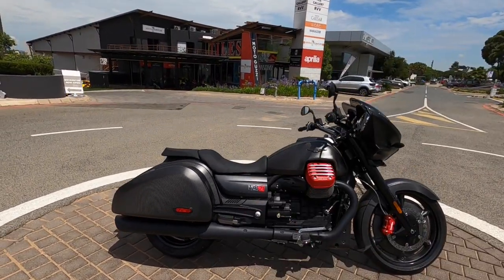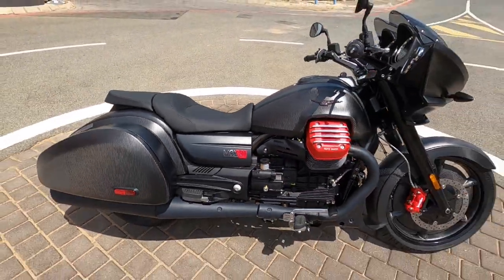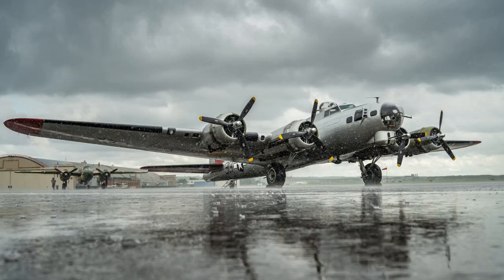Now, talking about the Flying Fortress, that nickname, for those of you who don't know, the Flying Fortress was a World War II bomber. It was imposing, it was a monster.